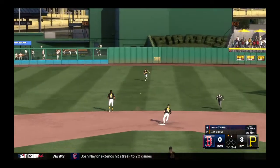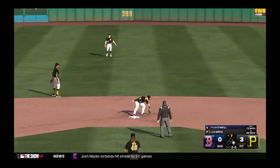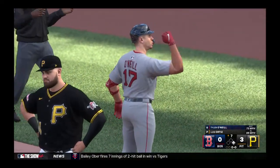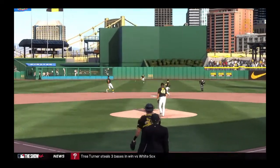Base hit center field. So a runner aboard to start the inning. Look, I don't think that pitch would have been called a strike, but he did such a nice job of pulling his hands tight to the body and just getting enough of the barrel on it to hit it hard enough back up the middle for a knock.